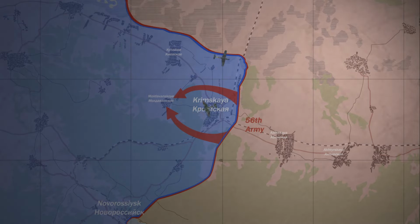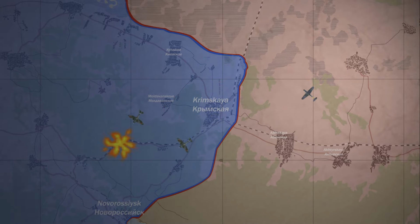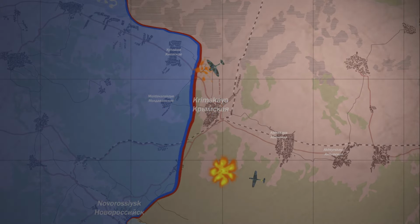The days of Barbarossa are long gone. Soviet pilots employ improved tactics and better aircraft of all types, improving their kill ratio. Liberating Krimskaya comes at a cost, though. Soviet command orders a switch to a defensive posture until the end of May because of heavy losses and depleted reserves. The Battle of Kuban will continue for several more bloody months.